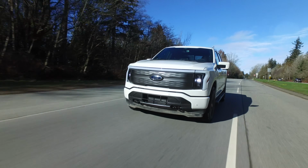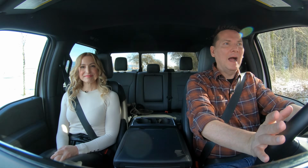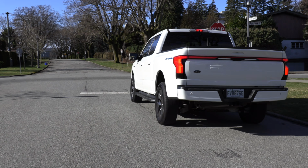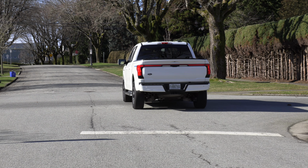And now it's time for our hot topic. What's this one, Andrea? Who is this truck for? Would this make a good family hauler? Can you actually run your house with it? I'm a bit perplexed as to who's going to buy this. For me, I really truly believe this is somebody that already drives one as a regular vehicle for daily use, kind of a family vehicle, are going to want this.